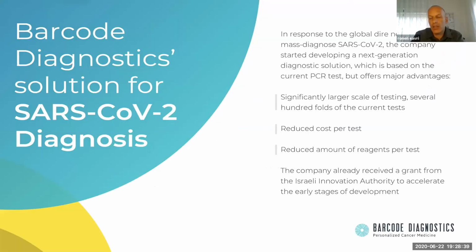Now, following the pandemic, the SARS-CoV-2, the COVID-19 pandemic, we asked ourselves, how can we use the know-how and the exceptional team that we have in Barcode Diagnostics and offer our help and our solution to screen SARS-CoV-2. And we've come up with a system that can actually significantly increase the scale of testing by several hundred folds using basically the current tests, but adding a molecular barcode for each of the different individuals. And I'll show you how this is done.